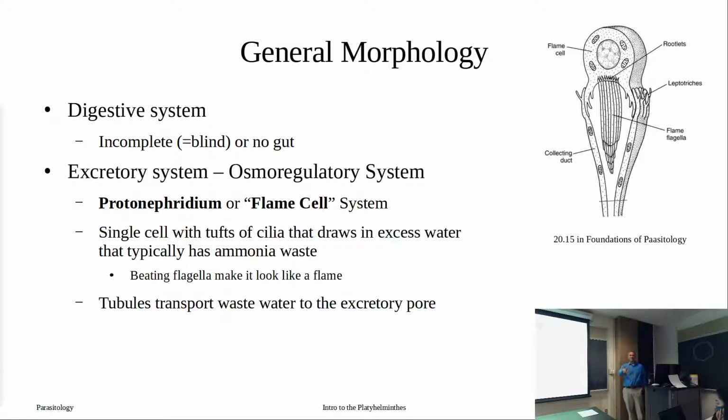Good generalization. Yes, absorbed. Some of it will happen through diffusion, some of it through pinocytosis, some endocytosis reactions. If you're in there, you have to absorb your nutrients. That's how you get it. What kind of adaptations do you think we're going to see in those organisms? High surface area to volume ratio. All right, so we're going to have some adaptations that increase the surface area. The more surface area, the more area you have that you can absorb.